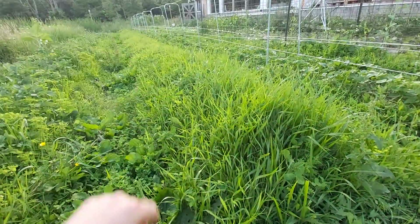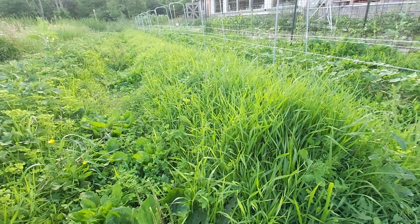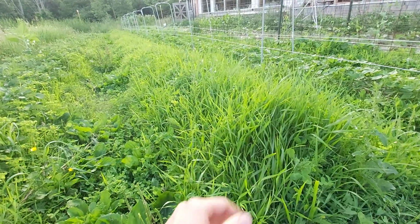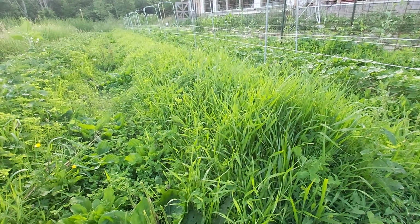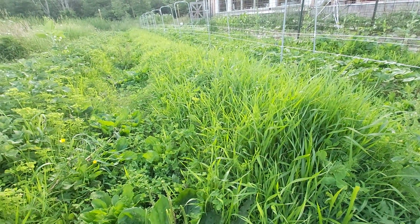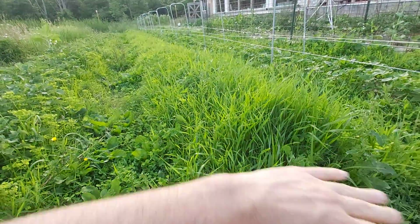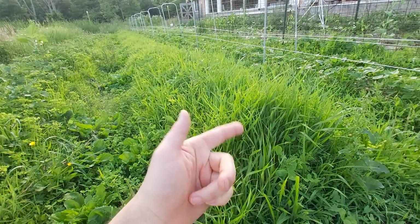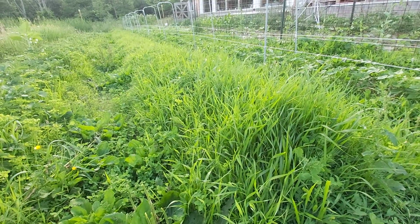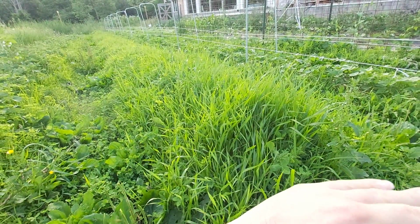I'll mow this down all the way, the deck as low as it goes, just like a half inch off the ground, and it'll leave this green pulp right on the surface. And then I have two choices. Let that green pulp dry and begin decomposing, and let all the worms come up and start pulling it down into the soil over time while I'm trying to figure out what I'm going to plant in here. Or mow it and then immediately come in and till the top inch or two of this. And I have a strong preference for mowing it and then immediately, same day or next day, tilling it in.